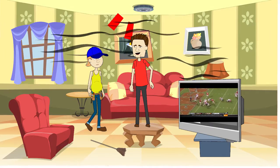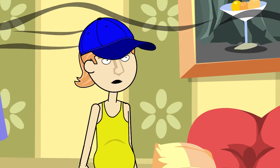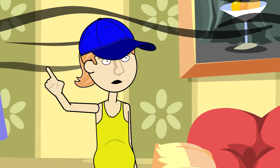Well, I did turn off the stove burner. Good. Now cover or remove the source of smoke and see if you can find something like a pizza box or a magazine to fan out the smoke. I'll go and open the window to further clear the room.